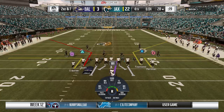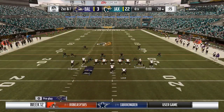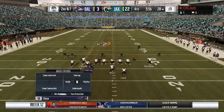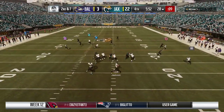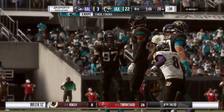All right, here we go. Blue 90. Blue 90. Detroit. Detroit. On 2nd down, Jackson. Jaguar pressure and a Jaguar sack.